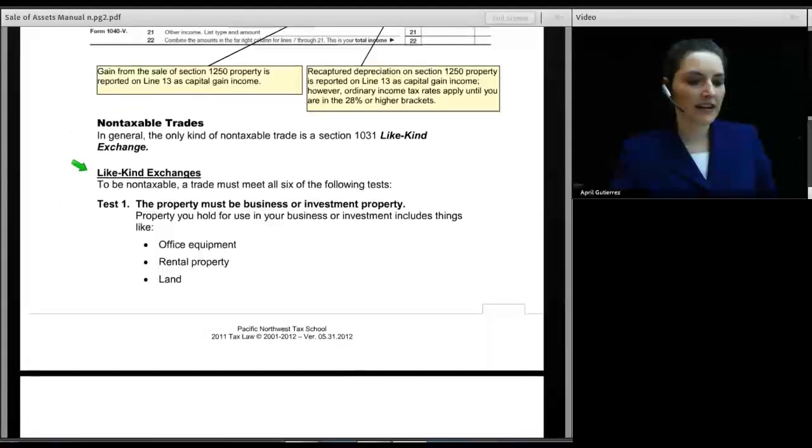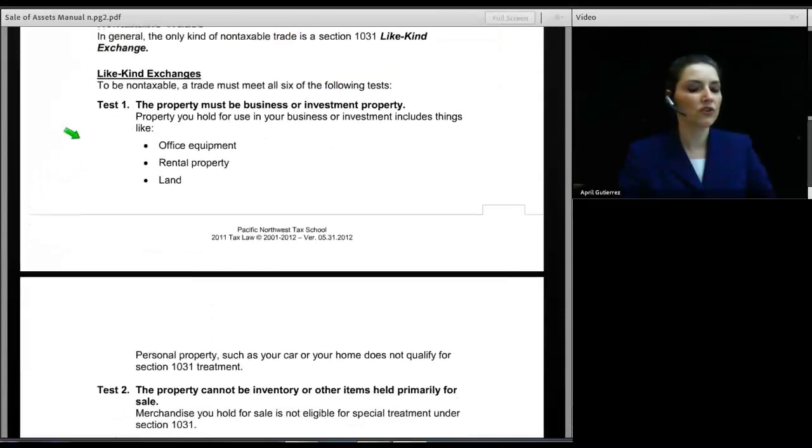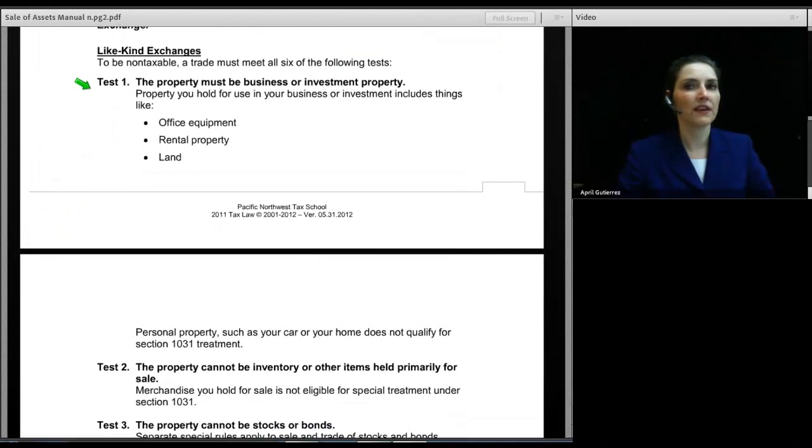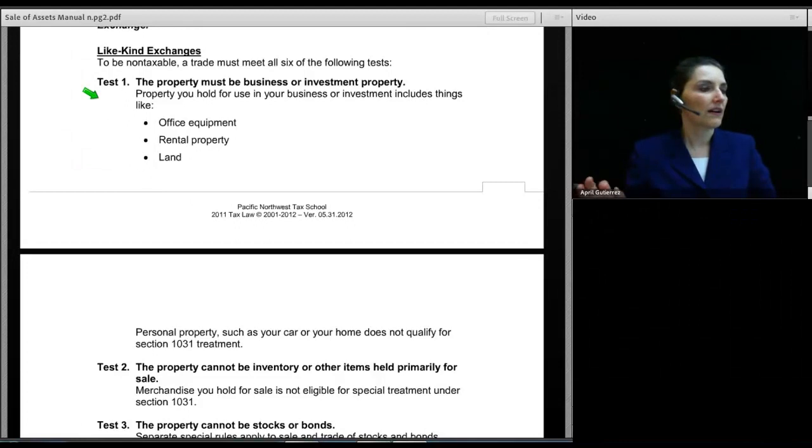a discussion of non-taxable trades. In general, the only kind of non-taxable trade is a Section 1031 like-kind exchange. And we're going to cover the 6 rules that must be met in order for a trade to meet the requirements of being given like-kind exchange treatment. Like-kind exchange treatment allows you to defer the gain or put off into the future at some later point paying tax on your profit on this trade. So like-kind exchanges can be a good deal. People like to engage in transactions that are like-kind exchanges because they can put off paying tax doing it.